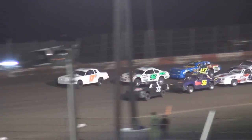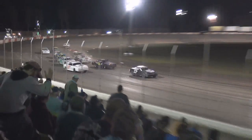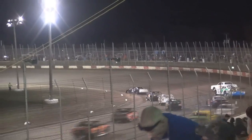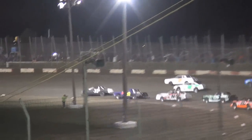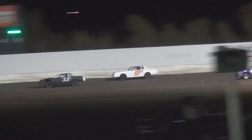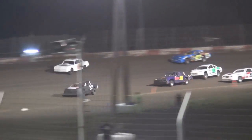Here we go, side by side. Trevor Hunt, Lucas Conley. Green flies, here we go. And to the inside, Trevor Hunt will dive down into turn 1. 3 wide, battle for second. Joe Smith, Blake Beeler, and Lucas Conley. Conley will take that second spot. Move Smith in the 56 into third as we come around for lap number 1.